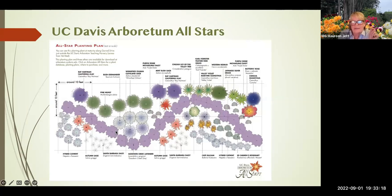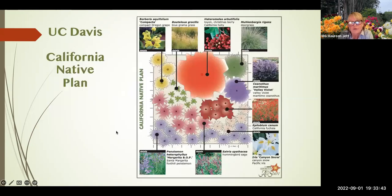So UC Davis has a website dedicated to their arboretum. If you haven't been on it, it is well worth your time. This plan that you see here is using plants in their All-Stars. As you can see on the bottom here, All-Stars, they are tried and true plants. They give you so much information about each one of those plants. So check out the website at the end of this presentation. I'll show you a few more planting guides that they have.